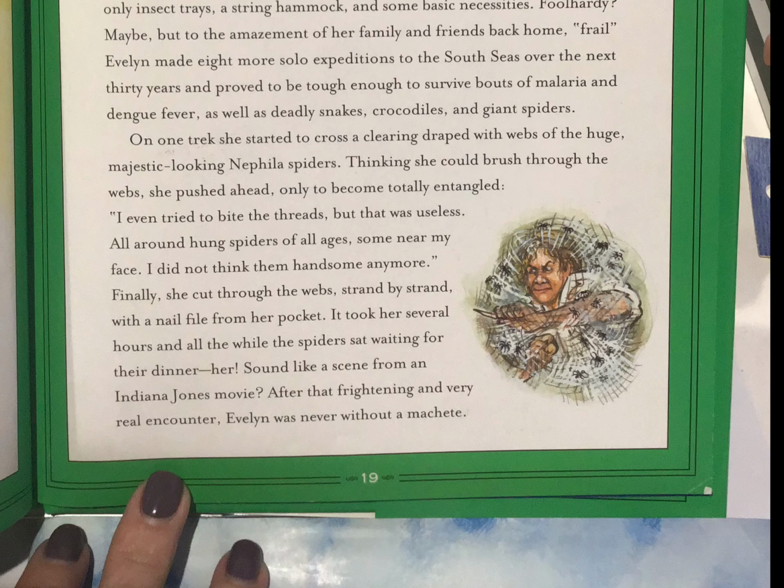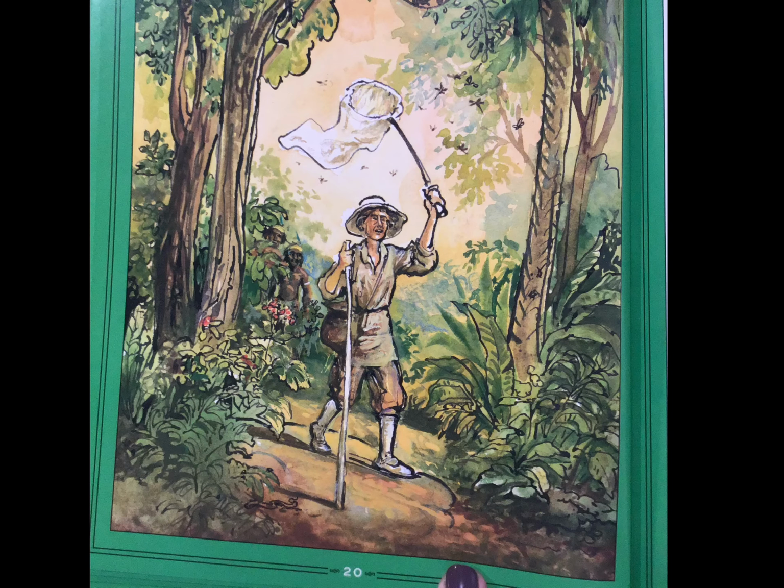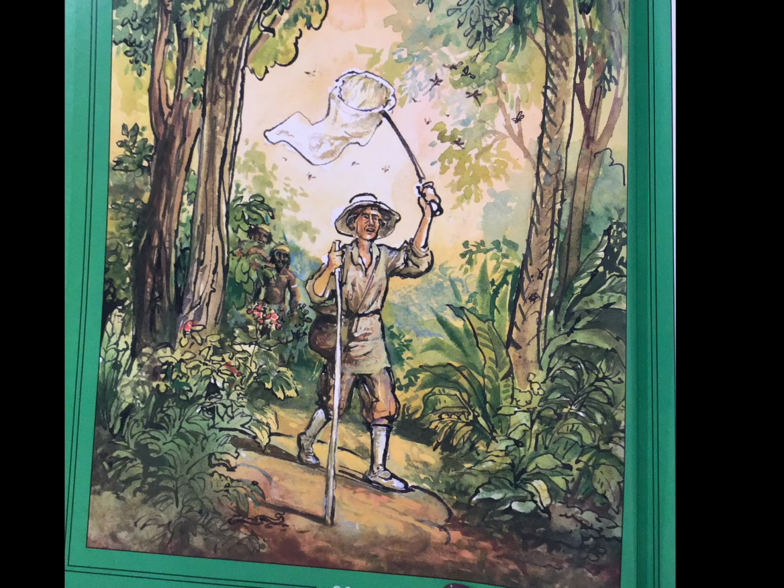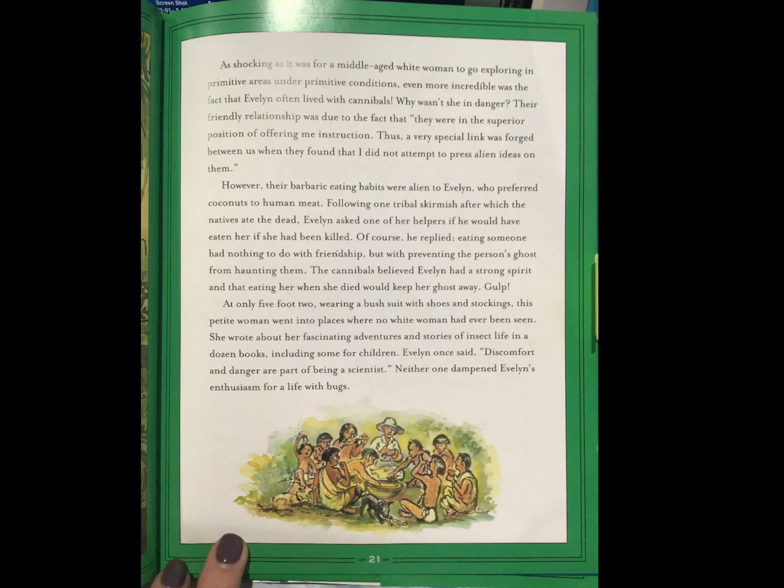Sound like a scene from an Indiana Jones movie? After that frightening and very real encounter, Evelyn was never without a machete. This next page shows an illustration of Evelyn with a bug net, it looks like. It looks like there are some people behind her just kind of admiring and watching her, and she has a walking stick.